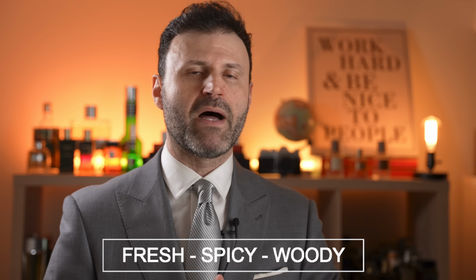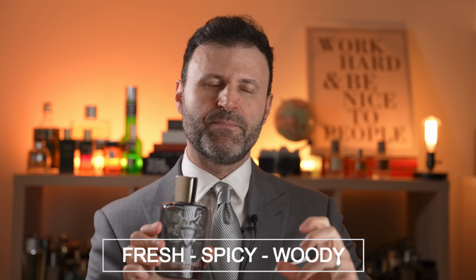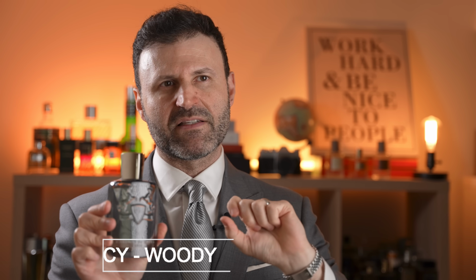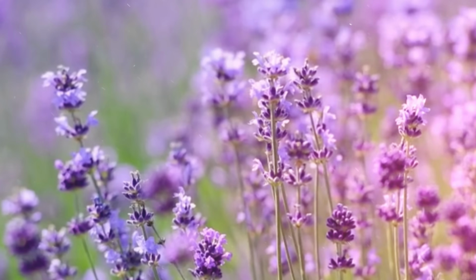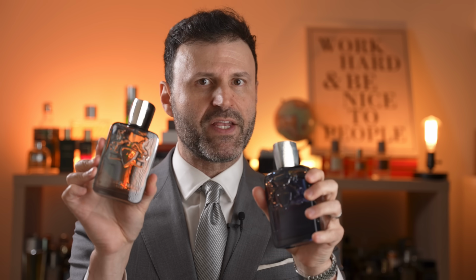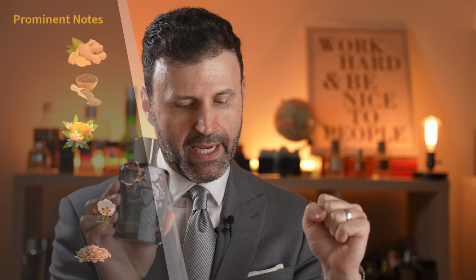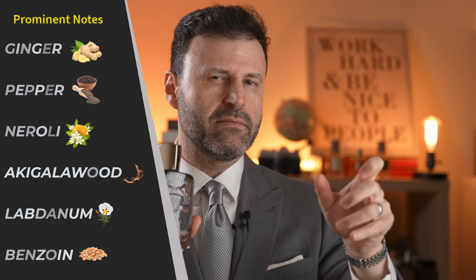Don't blind buy it. This is an expensive fragrance, but if your taste is similar to mine, this is bold, it's fresh, it's spicy, it's woody, it's green, it's very aromatic. I get some green lavender kind of tendencies, much like what I get with BFFORAN, but woodier and spicier. This is definitely bolder than this one. This is a little bit watery in comparison, but definitely one of my favorite freshes right now from the House of Marly.